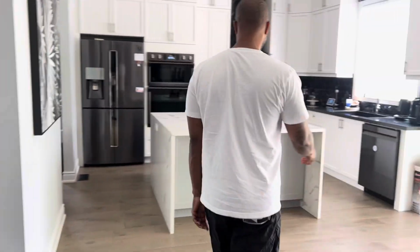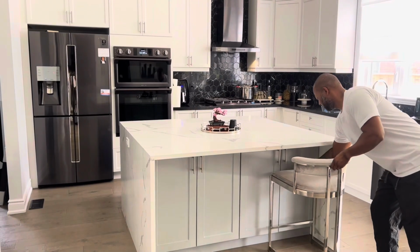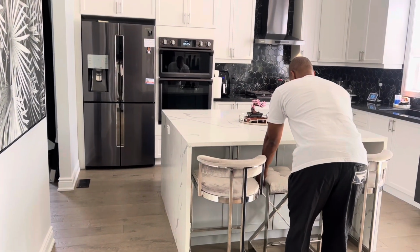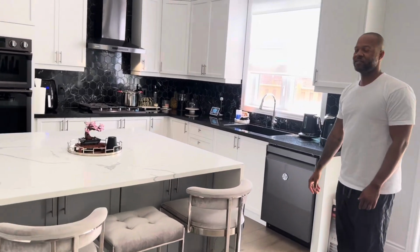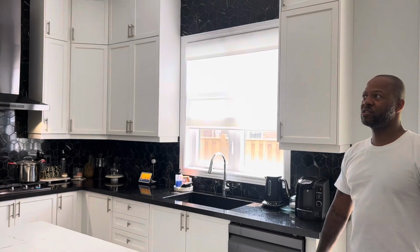All right, come on over to the kitchen. We did a little deep clean in the kitchen. Oh, let me put the chairs back. All right, so we did a deep clean of the kitchen. Wiped off countertops, wiped off the cupboards, stuff like that.